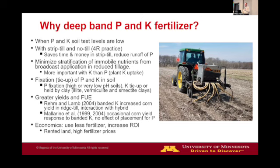Greater yields and fertilizer use efficiency with band K applications versus broadcast. George Ream and John Lamb in 2004 showed that banded K increased corn yield in a ridge till system, but it interacted with certain hybrids or genetics. Antonio Mallarino's group in '99 and 2004 found an occasional corn yield response to banded K, but it wasn't very consistent. And they found no effect of placement on phosphorus.